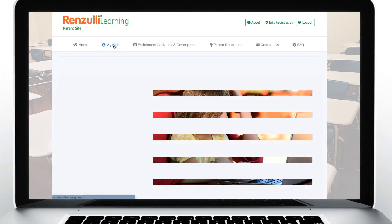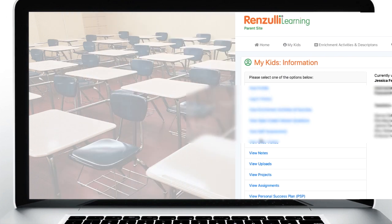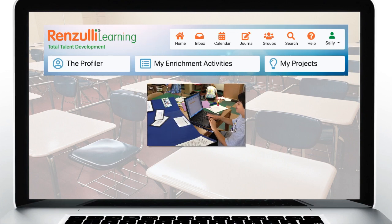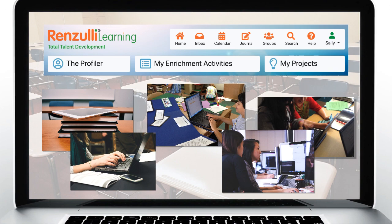And parents will be empowered by the parent portal that enables them to support their child's interests and strengths in school. The result? A highly engaging teaching and learning environment with both rigor and relevance where the need for intervention is reduced and all students thrive.